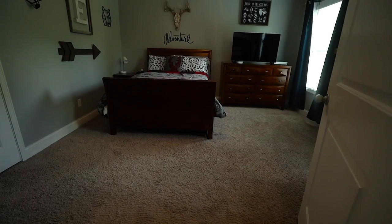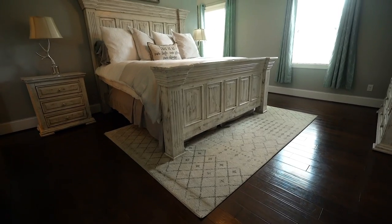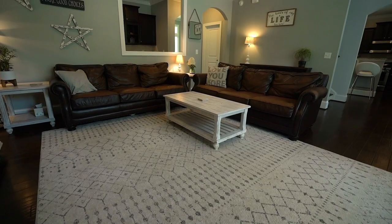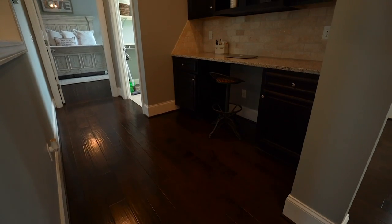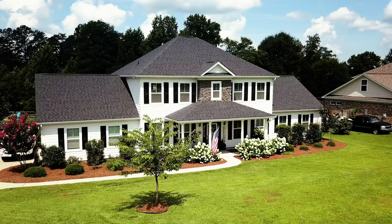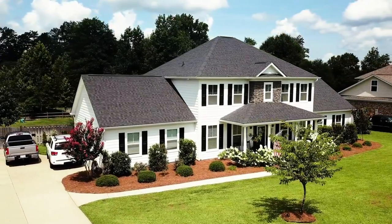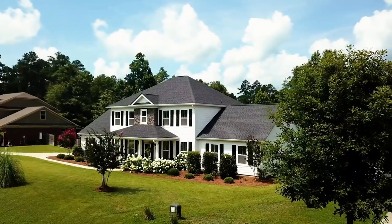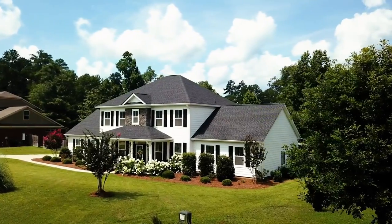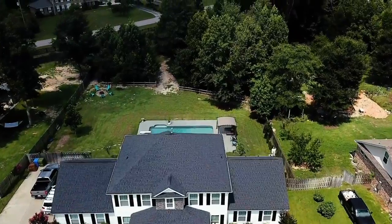Unparalleled in finishes like 5-inch hand-scraped hardwood floors, stunning archways in all the downstairs entryways, crown molding throughout, granite countertops, and an office nook in the hallway with lots of storage. Many other features in this home include a 2-car side entry garage, tankless hot water heater, Tuxedo Touch Home Automation, smartphone docking with speakers, programmable thermostat, and front and backyard sprinklers.